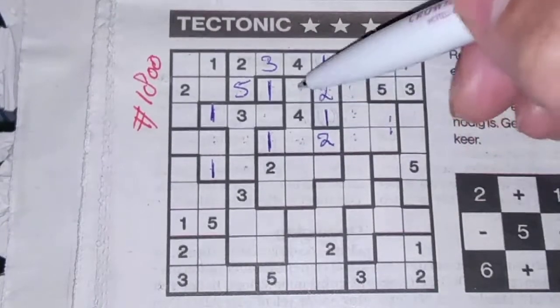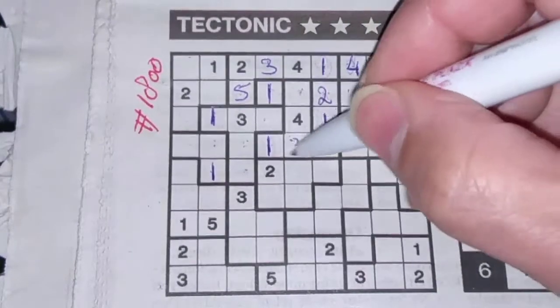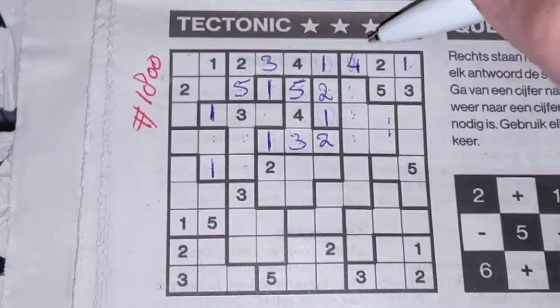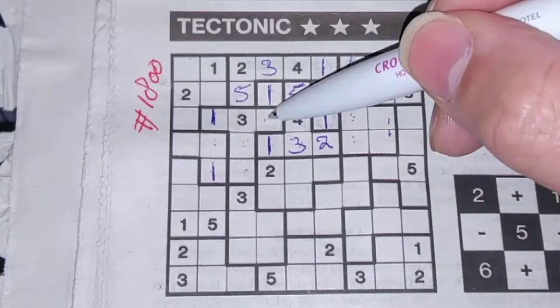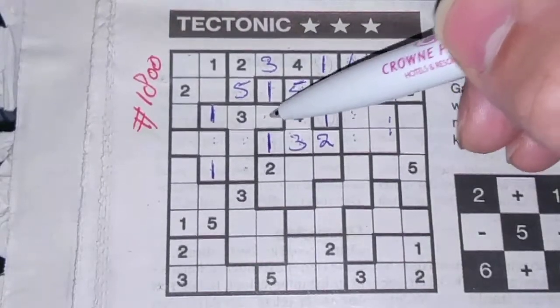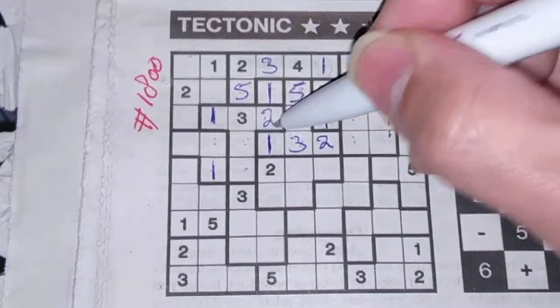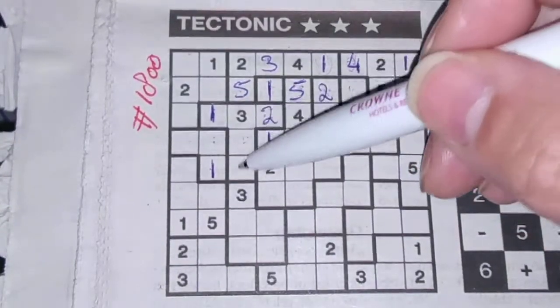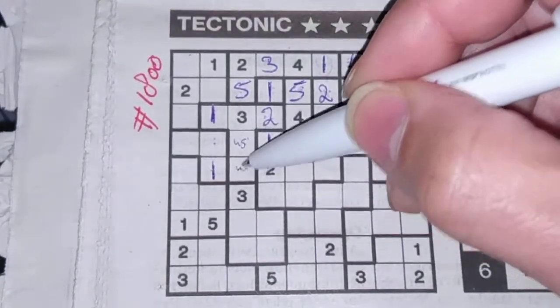Then 2 boxes left, the 3 and the 5. We have a 3 here, no 3 there. 3 should be here, and the 5 goes there. This box should be a 2 because it cannot be a 1. Should be a 2, cannot be a 3, cannot be a 4, cannot be a 5. Yes, definitely a 2. 2 boxes left, the 4 and the 5. Let me mark them for you, the 4 and the 5.